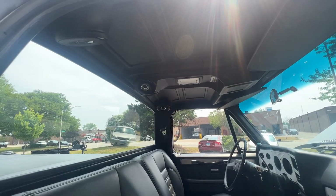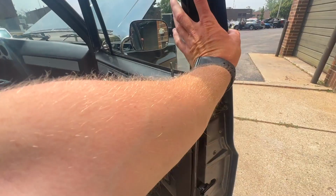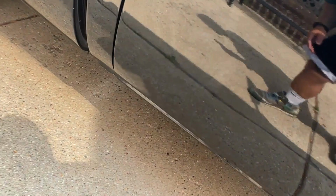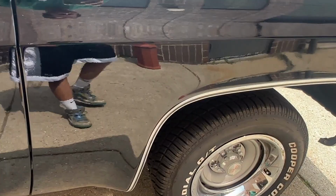But anyway, we are going to fire it up now here in just about a minute or two. I missed one blemish. I was trying to figure out where it is. Just a little bubble right there in the corner of that door. Little couple marks right there. Couple other ones there.